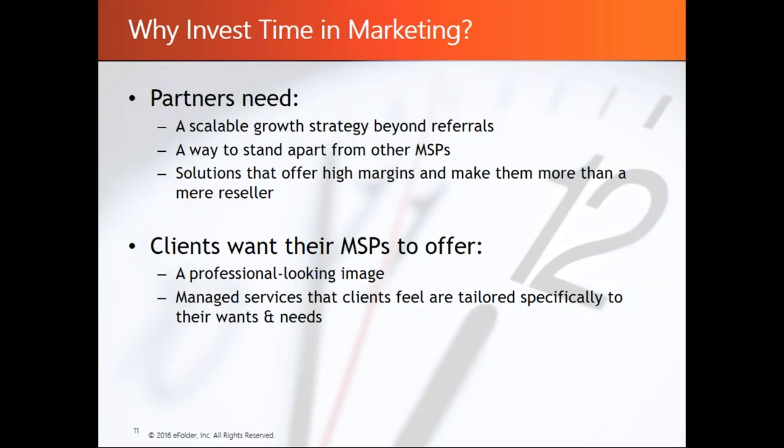So to sum up what we just discussed, I just want to reiterate why it really is important for partners to invest into marketing in the first place. And the answer is really simple. Marketing helps you scale your business while reaching the right kinds of clients. Simple growth strategies like referrals or word of mouth were great, especially in the beginning, especially in the first 5 to 10 years, depending on the location you're operating in. And you may see that go a long way.